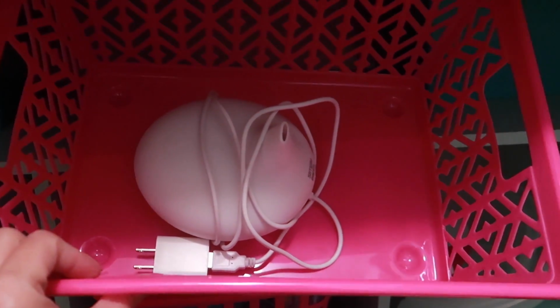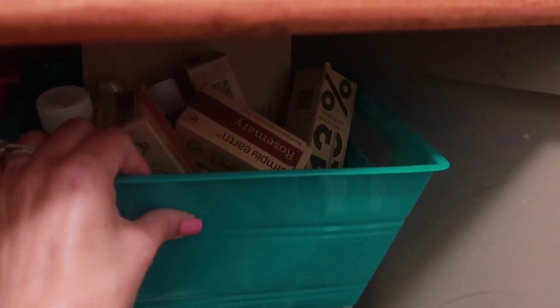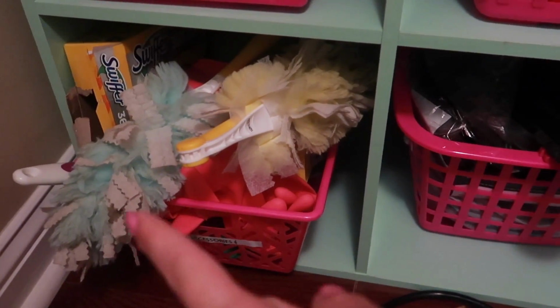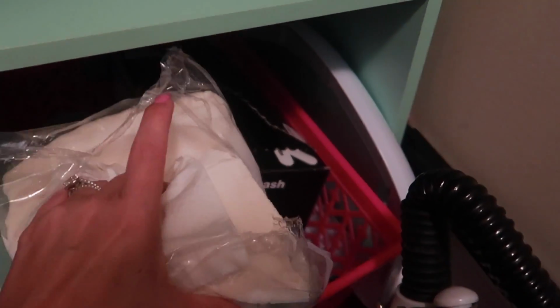And then, let's see, down here, what do I have in this one? I don't even know. I have extra vacuum parts. And in this one, I have an oil diffuser. And then in this one, I have all of my essential oils and things like that. Here I have cleaning supplies, extra rags, and mop heads and things like that. This is all my dusters, gloves, things like that. More vacuum parts and trash bags, extra napkins. Pretty much that's it in that one.